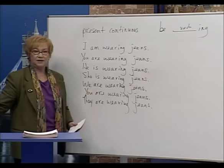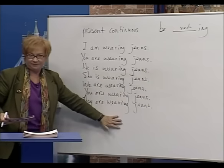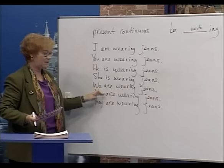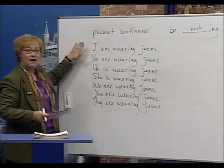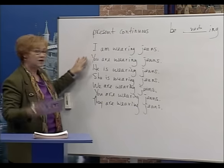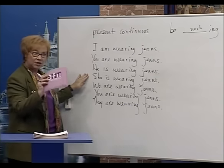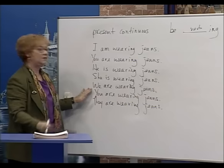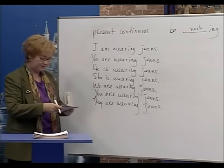They are wearing jeans. Now look, this is the saying, wearing. This is the be, am, are, is, are. Okay, this is the be part. So again, I am wearing jeans, you are wearing jeans, he is wearing jeans, she is wearing jeans, we are wearing jeans, you are wearing jeans, and they are wearing jeans.